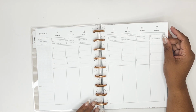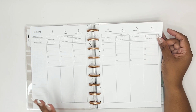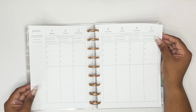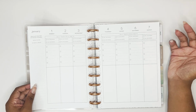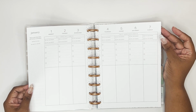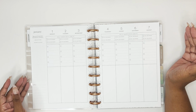Exercise, which is a big thing for me. I need to be moving my body daily. And I want to use this for wellness. I'm going to figure out how to use it and see if I can keep up with it. Something simple. I may decorate it. I may not. Probably will, because let's be real, that's who I am. But I thought this was a really great thing for wellness.